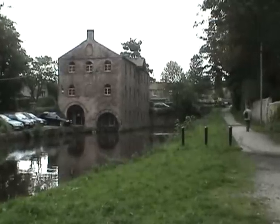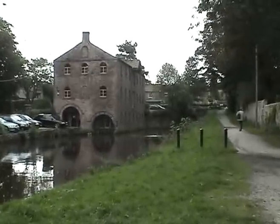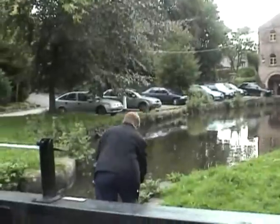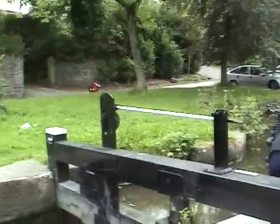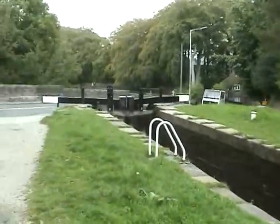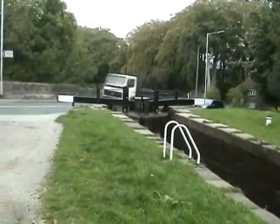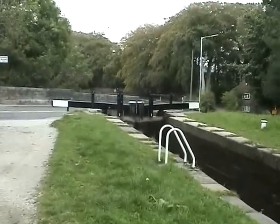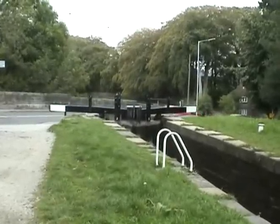This is lock 9 of the Marple flight. Very nice mill here. And there is Linda doing the one paddle. Really a bit odd. We had to stay in the middle of the street back here and open up the gates because it goes right out over the sidewalk into the street when you have them open. Kind of strange.